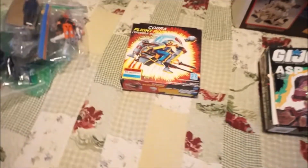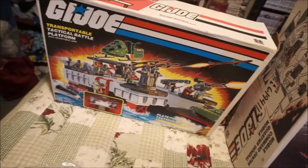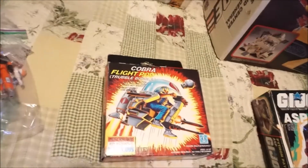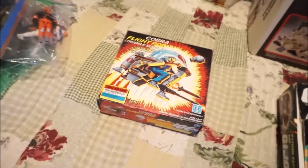Now, this one goes over here, and this one goes over here. So this was the last G-Bay sale. I'll give them a little bit of a shout out, where I got the tack platform box as well as a trouble bubble box. Now the trouble bubble is complete. See, there it is. It's just not in the box for some unknown reason. There's a bunch of other stuff sitting on it. So now I have 2 trouble bubbles already, but this one's pretty nice.